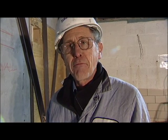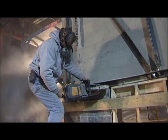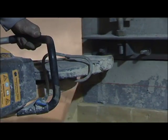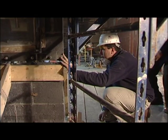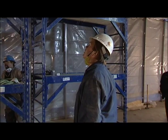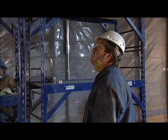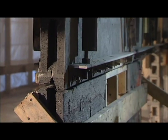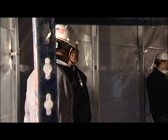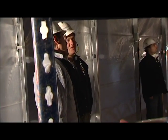And now comes the moment of proof. That's good though. Look at that baby swinging, huh? Nice job, Chris. No, we're not even halfway there though.